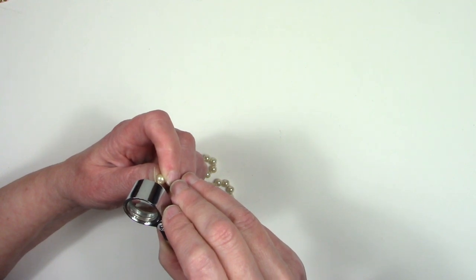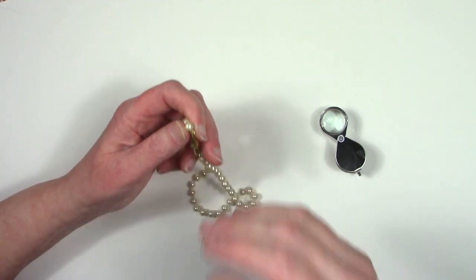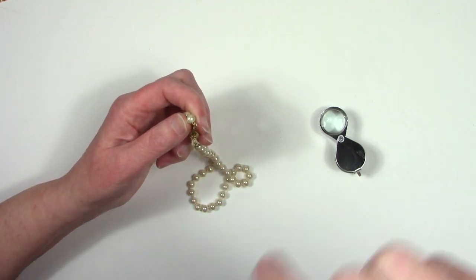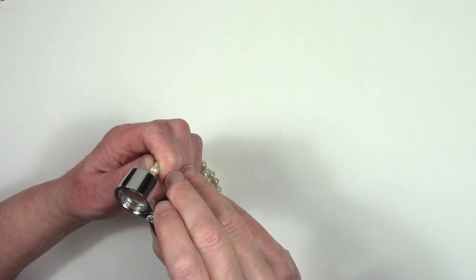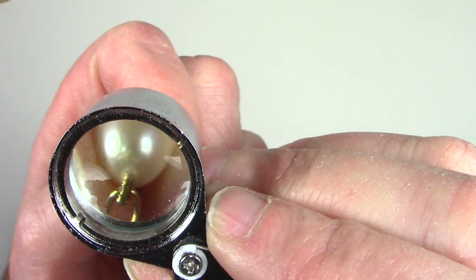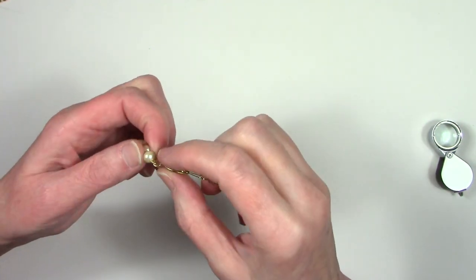Yeah, they look like plastic. So what happened? Oh yeah, they're scratched. What happens is sometimes they'll make them out of glass and they'll have a coating on them, and you can see the coating scratching off. And so that's an indication that they're fake pearls. So, I'm not sure that's going to show up. So, let's take a closer look at the scratches.